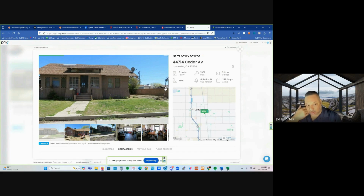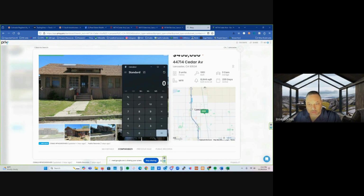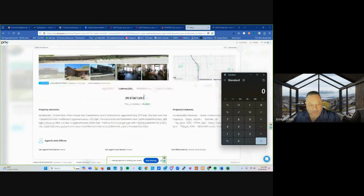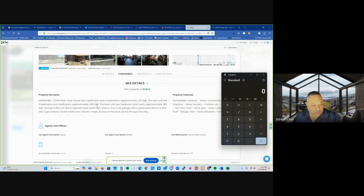But I would say at least, let's go back to our napkin comping, right? We don't want a square foot a lot. What is the square foot of each house? Didn't it say in here? So we got 1211 plus 435 plus 288. So we'll call that 1934.